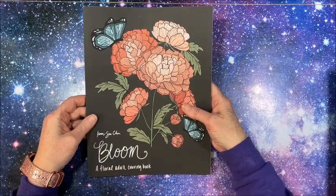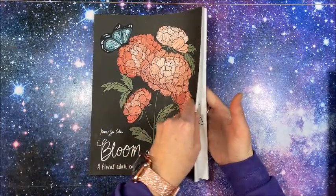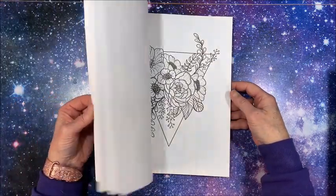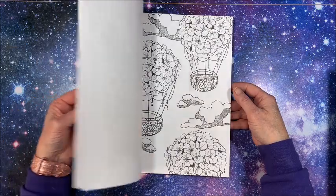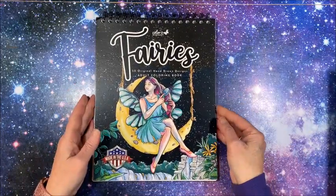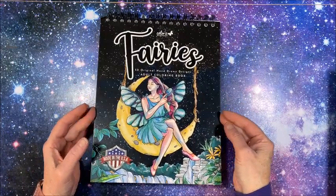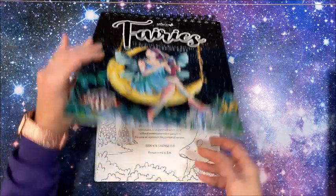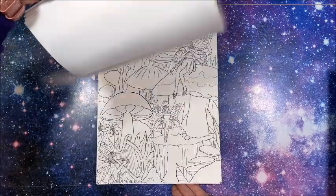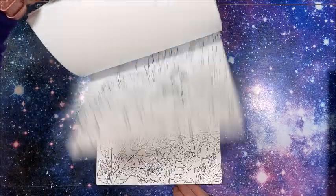And then we have one called Bloom. This is by Karen Sue Chen. Must have been in a flowery mood for a while. Then Color It came out with a new book. This one is called Fairies, and you know how much I love fairies, so I had to grab this one. Really pretty.